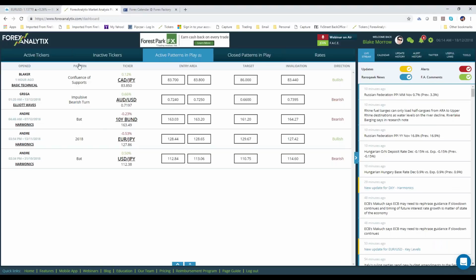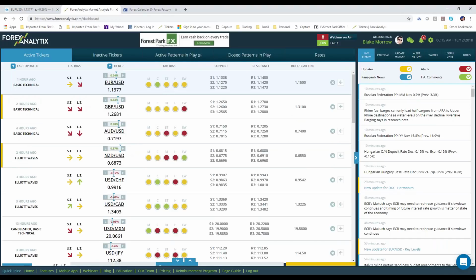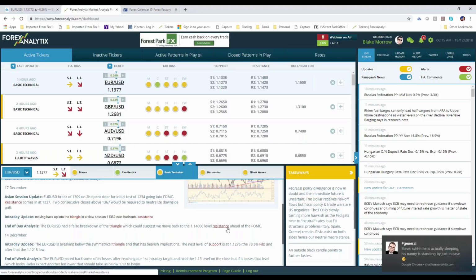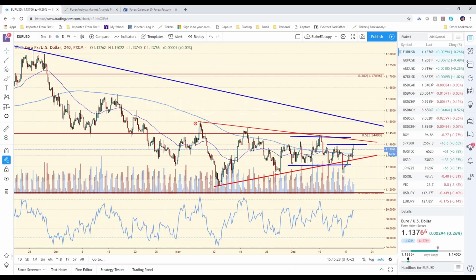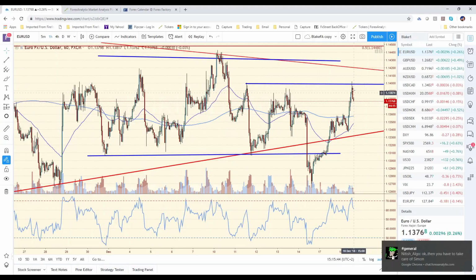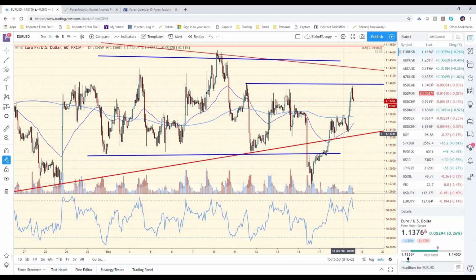If you use ForexAnalytix and you read the analysis last night, the euro dollar had a false breakdown of the triangle, which could suggest we move back to the 114 level resistance ahead of the FOMC. Oops, we went as high as 114.02, and we hit it. So that was the risk. Now, question is, what do you do here? I don't know if you necessarily want to be long the euro dollar at this stage in the game. If you were long the euro overnight, you hopefully were taking profits around the 114 level.